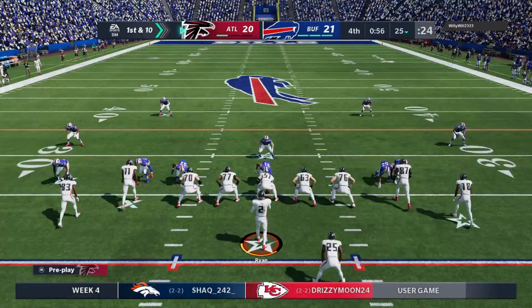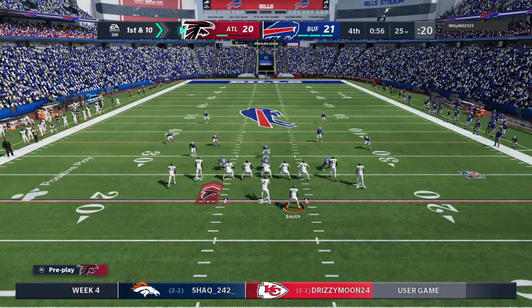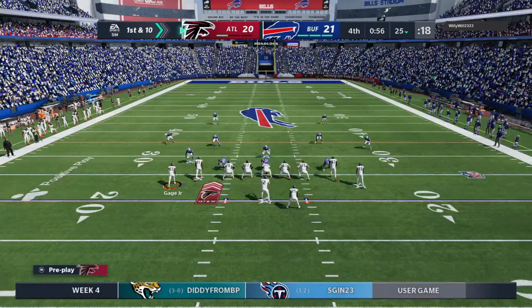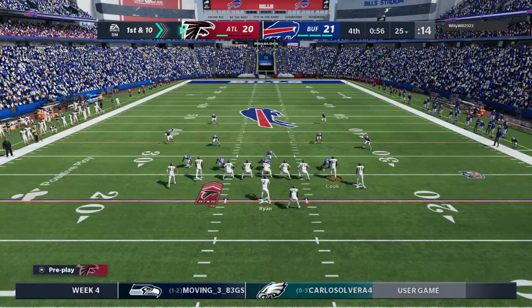About set to begin their next drive, the Falcons offense at the line. They're only in need of a field goal, a decent amount of time on the clock. Tell me if I'm wrong. You don't have to be too panicked here. No, not at all. I agree with you.